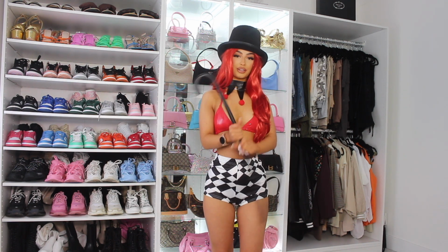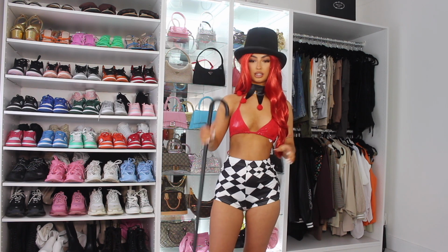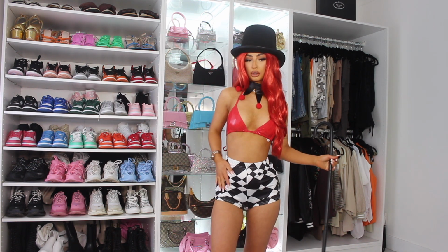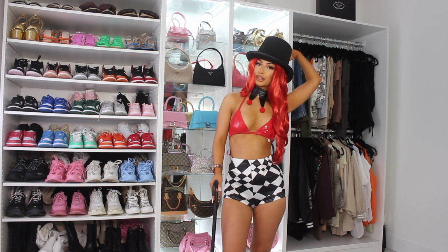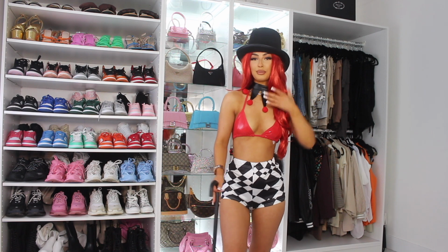Let's have a breakdown of the outfit. So the cane and the hat come together. You can adjust this to how tall you are. I had to take a pole out because it was like up here. The bra, the shorts, the wig and the neck piece was a set. I'm not vibing with the hair, but I need to wear it because this hat is too big for me, so it just falls off my head, but the wig's keeping it there.